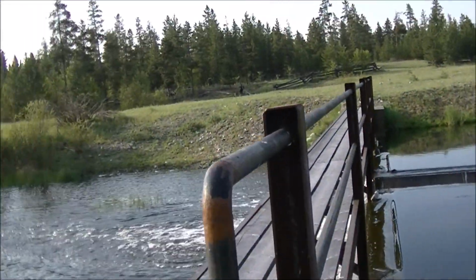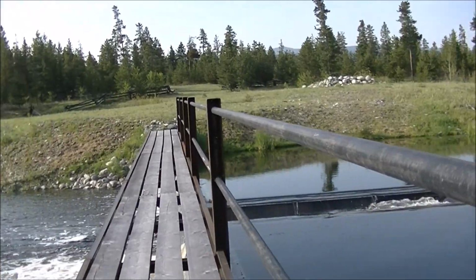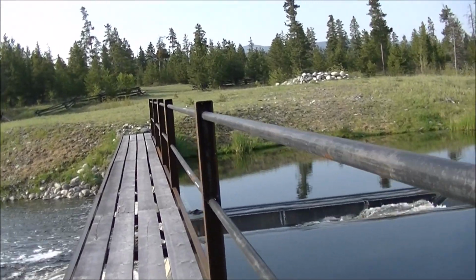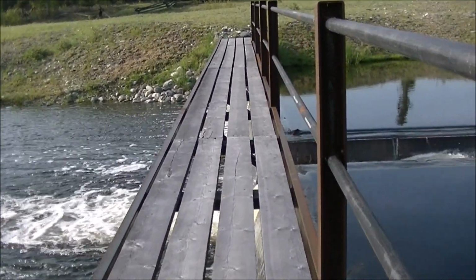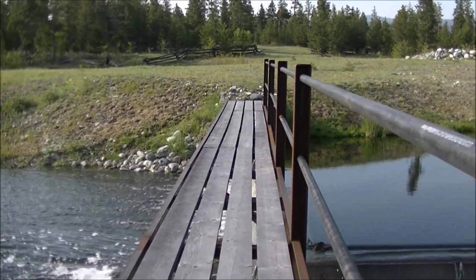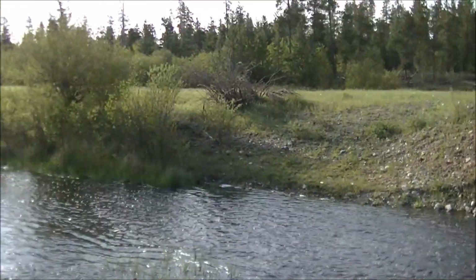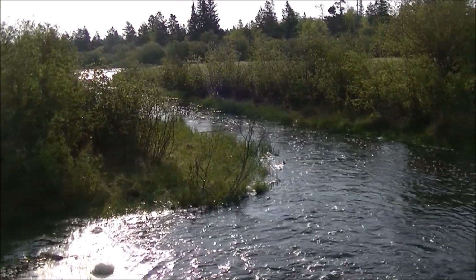Stay with Mom, Ted. That leads to the marsh behind our place.